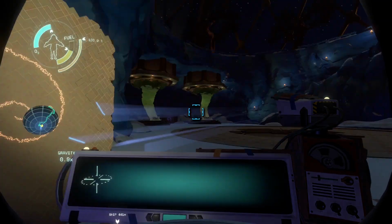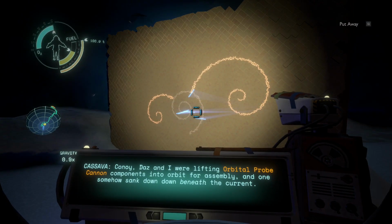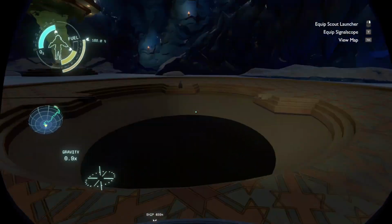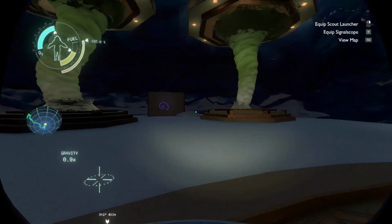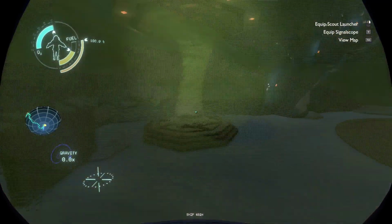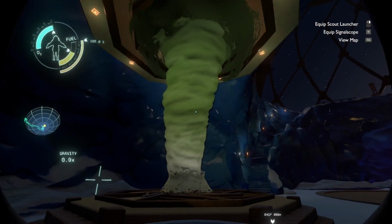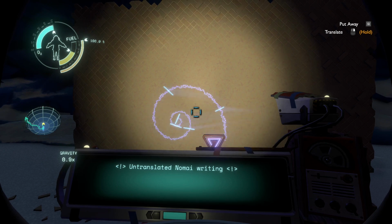Yeah, they're talking about how the probe cannon components sank beneath the current. And apparently this observatory has the answers for me. This looks like some kind of a projection pool. I don't know if anything will be used there, but dang. Is this like a hologram, or is this an actual... Okay, I did actually get sucked into that. That is so interesting. Alright, I assume this is going to have the answer that we came here looking for.